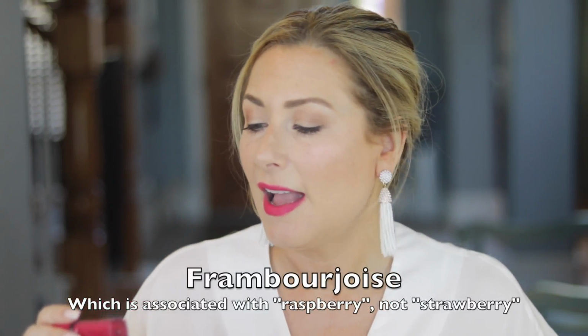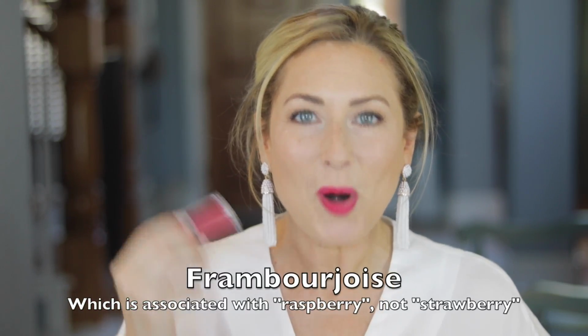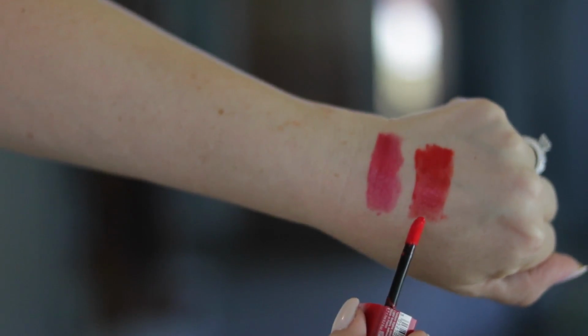I did go a little outside the lines, but I just used my finger and tidied it up, and it did clean up well. I love this color. I have the O2 Frambourjoise something. It means basically strawberry. And I think it's the perfect pinky red, but I also picked up Hot Pepper, oh thank God for English, which is more of an orangey red. I love it. I think it's beautiful.